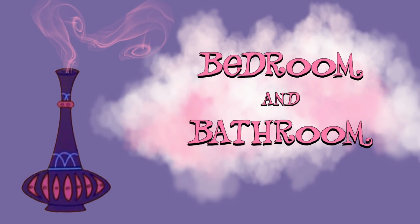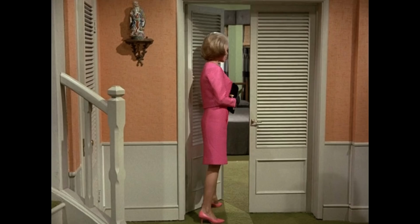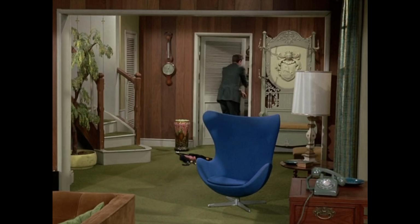Now we'll head over to the bedroom. Some changes that occurred here. In season 3, the entrance into the bedroom changed from 2 louvered doors to 1.